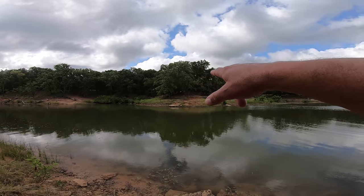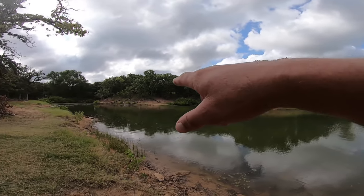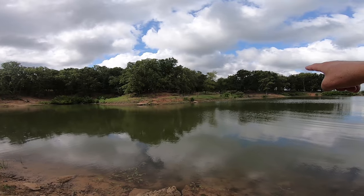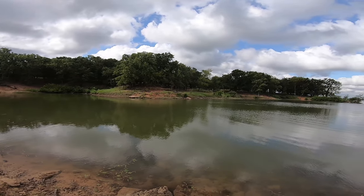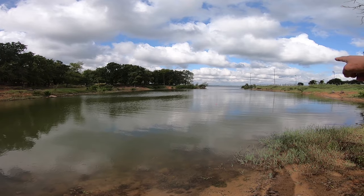What we're looking at over here is one of the primitive camping areas. There's actually a tent set up over there, but there's a site there and a site there. So if you don't mind sleeping in a tent, those are two really good sites. The boat ramp is right here.